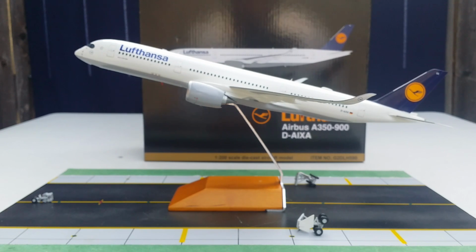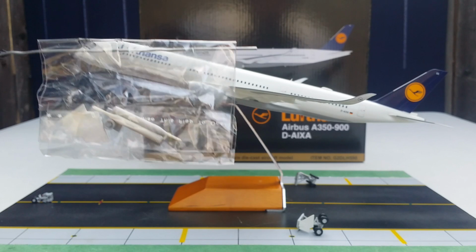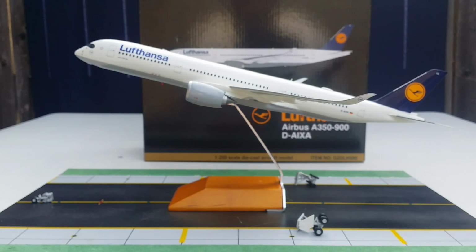Okay, finally got the gears off there. Now you're looking at the model in flight mode. Okay, now you got one or two options from this point on. If you want to display it like that without the gears, that's fine. See this little packet I showed you earlier, these gear replacements. That's the purpose of these gear replacements, to substitute your gears while you display your model in flight mode.